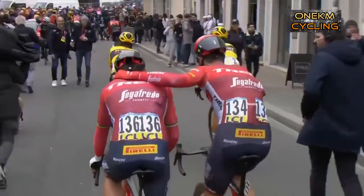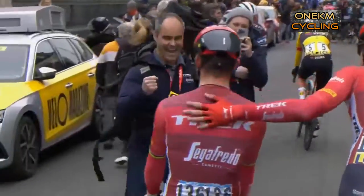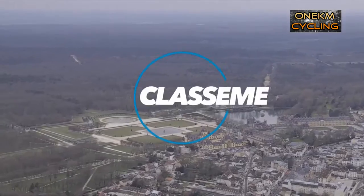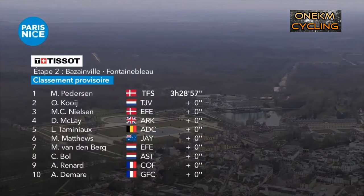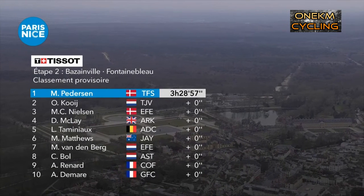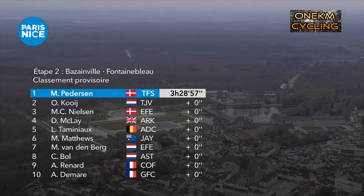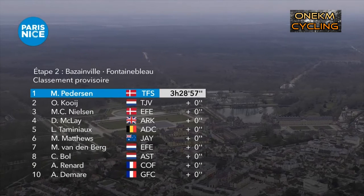By my calculation, I think that Mads Pedersen also takes the yellow jersey. Started the day at 6 seconds off the lead, and today he was faster than anybody else there. The end of stage 2, Mads Pedersen wins. Olaf Koy finishes second, Magnus Cort in third. It was Dan McLay, Lionel Taminiaux, with Matthews, Vanden Berg, Bol, Renard and Démare in the top 10. Mads Pedersen the winner on the day.